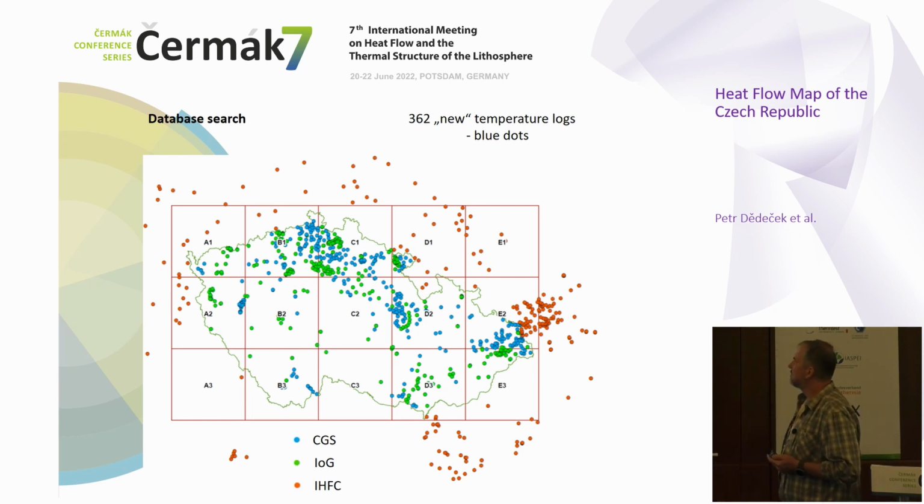We divided our country into 15 squares. The side of the square is 100 kilometers. The green dots are our database, a database of our institute, and the blue dots are new temperature data from this project from the Czech Geological Survey. The red dots are data of heat flow from the IHFC Commission. We use it for interpolation of heat flow on the border.